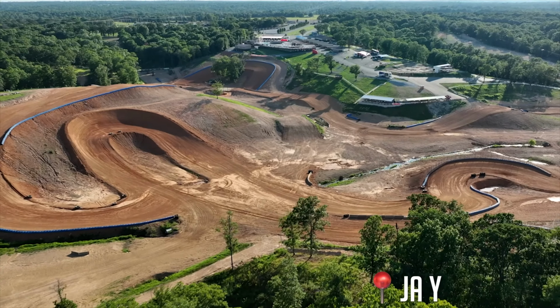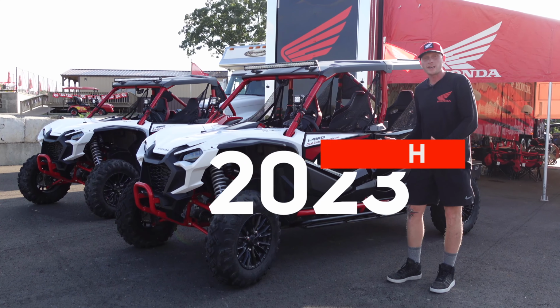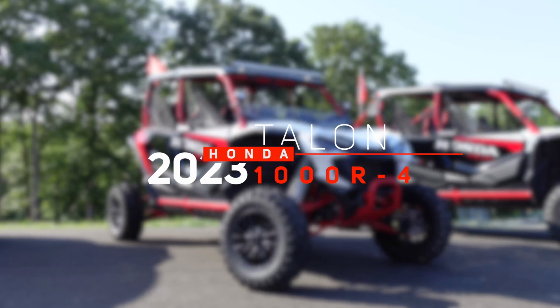We are here at the beautiful off-road park at MidAmerica Outdoors, and we are testing out the 2023 Honda Talon 1000R-4.